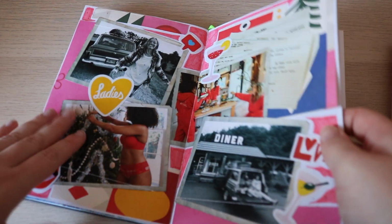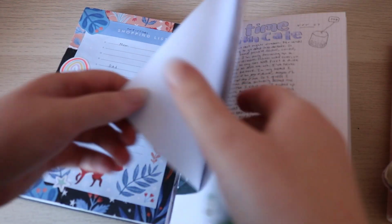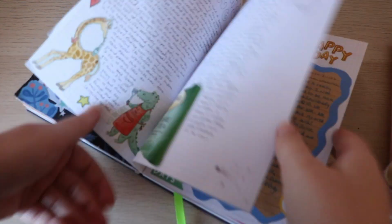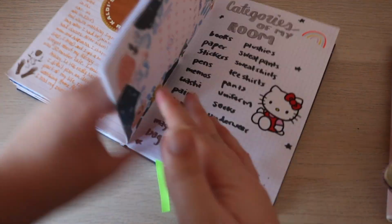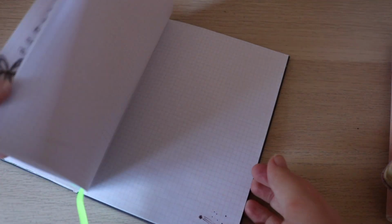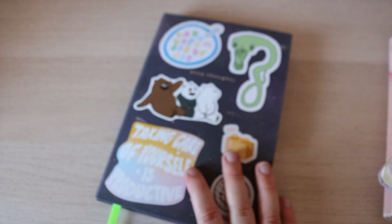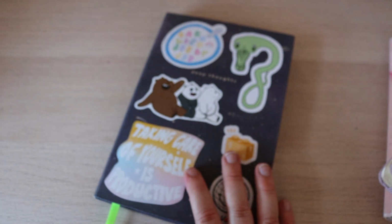maybe not quite halfway. But I haven't been journaling as much, and let me find, when I write, it's less than usual. Let me find an example. Sometimes I'll write this much, and that's unlike me. I need to get through this journal quick before I just give up on journaling.